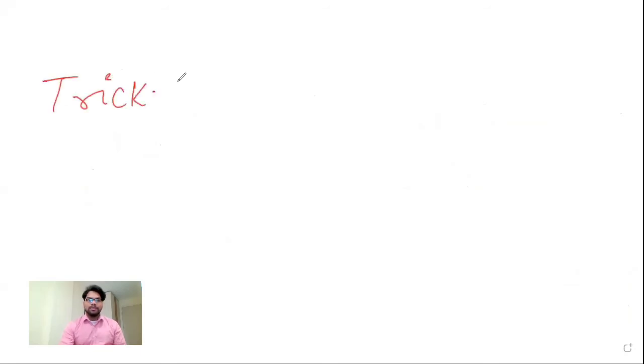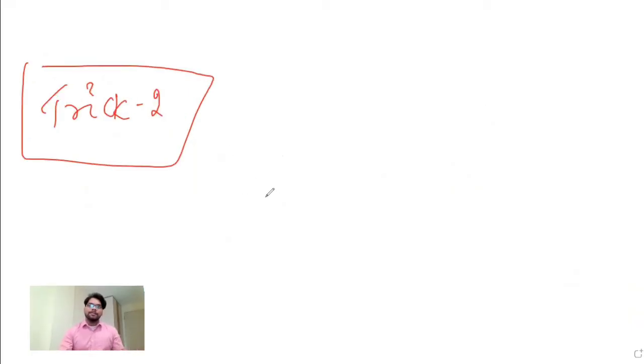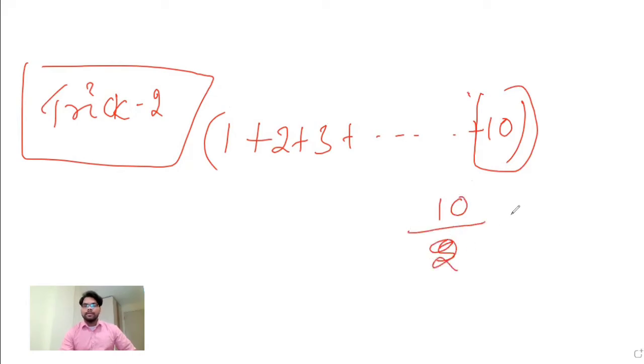Trick number 2 is also interesting. If you are asked to find the sum of the first 10 numbers, for example 1, 2, 3, and so on until 10, you can find it with this trick, which is also a universal trick. Look at the last number and just divide by 2. The last number is 10, you divide by 2 and you get 5. So write 5 here and write another 5 also. Repeat the same 5 two times. Clear? So 55 will be the right answer if you add the first 10 numbers.